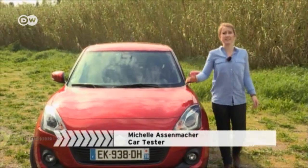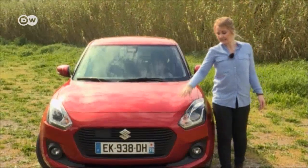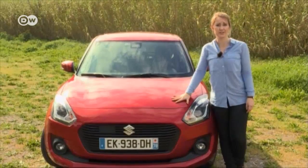Michelle says the Suzuki Swift is a nice little runabout, though she preferred the old model's more angular front to this rounder one. Still, it's definitely a good alternative if you're in the market for a fun little car.